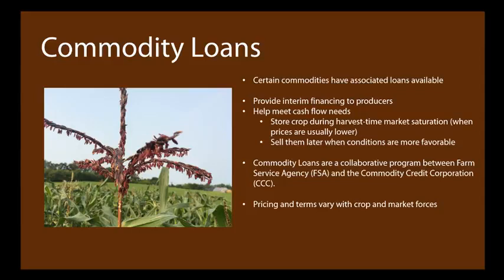And so that's really the ideal use of these for cash flow needs, is to look at how can I store my crop and manage my farm still while waiting through that saturation period so that I can sell them when the terms are more favorable and I can make back that money and get through that pinch point in order to get that higher profit.